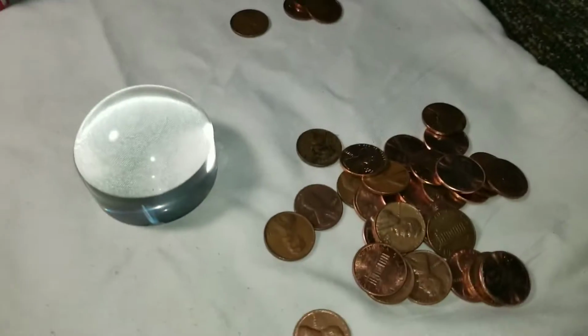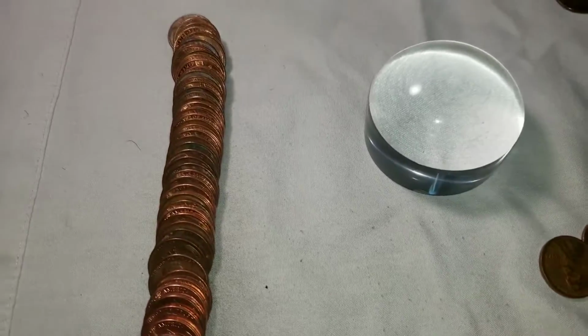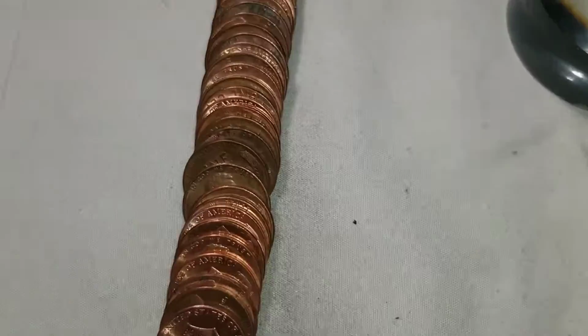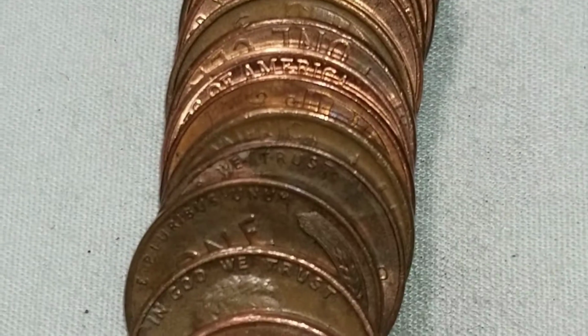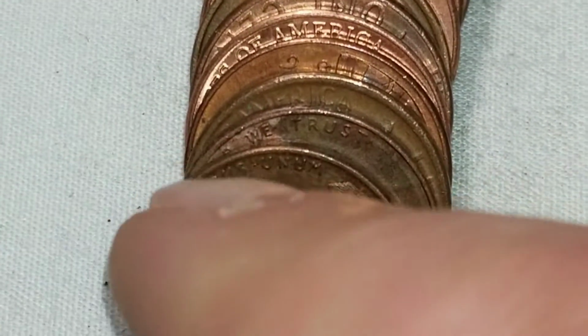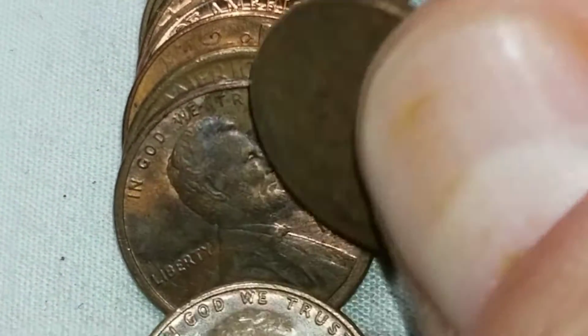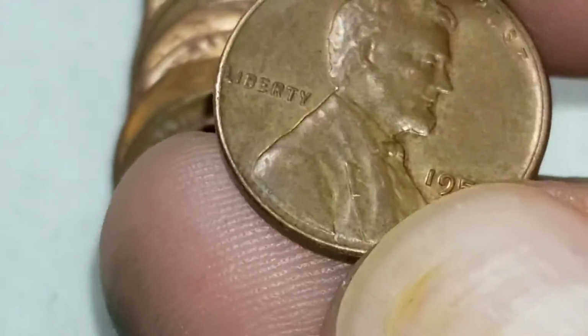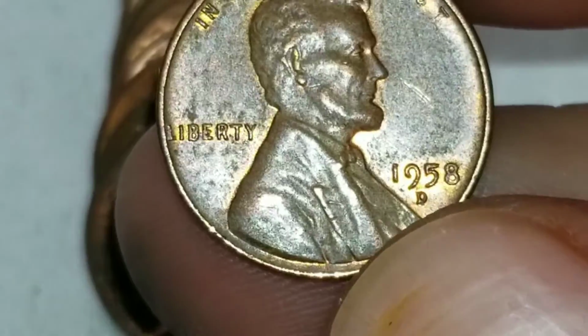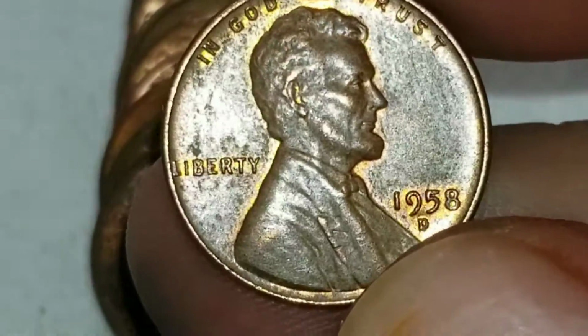We're on roll 15. Got a stack here to check for varieties. But I'm bringing you in because if you look right there, we got a set of wheats. They're in pretty good shape, so I'm going to think it's in the 50s. And it is last year, 58D. Wheat set number 2.